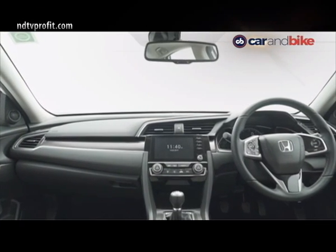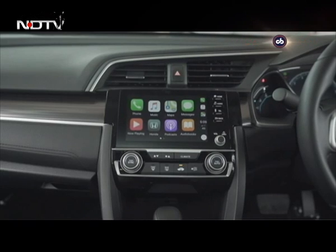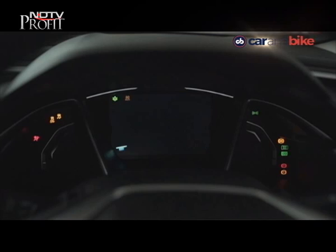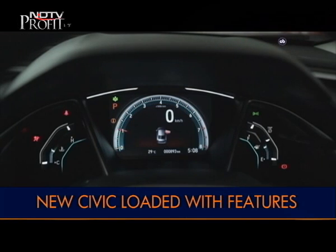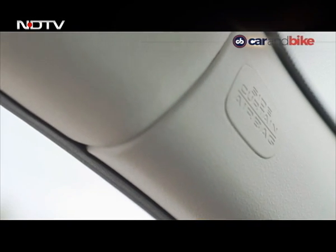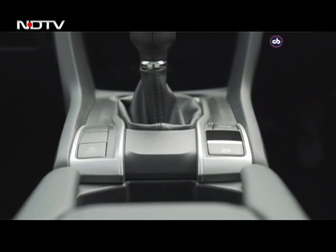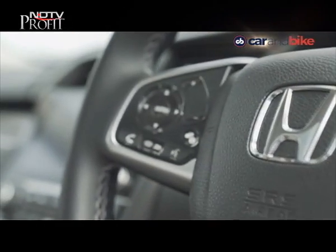The Civic is equipped with a 7-inch touchscreen infotainment system with Apple CarPlay and Android Auto compatibility. Other features include adjustable driver's seat, electric sunroof, dual-zone climate control and a digital instrument console as well, which is again a 7-inch unit. In terms of safety, the Civic comes with 6 airbags, anti-lock brakes, electronic brake force distribution, agile handling assist, stability control, hill start assist and an electric parking brake, the works.